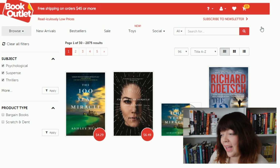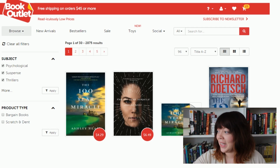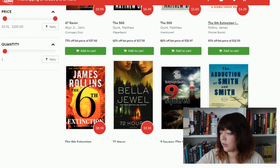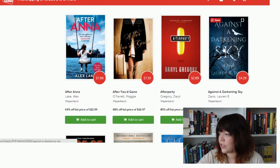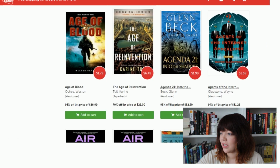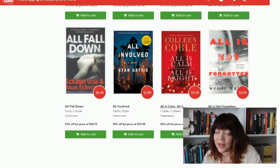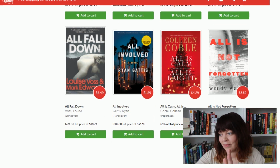So let's find something naturey or underwater, although we already did an underwater. So let's see what we find. Against a darkening sky. That one looks pretty similar. A lot of my nature stuff. There's definitely covers I see that I'm like, ooh, that looks interesting, but it's not one of my favorite covers.